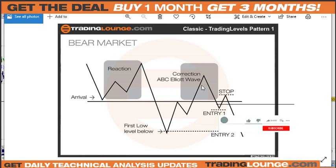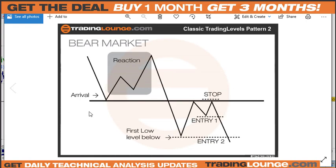So if we're going to add to a position, we need to first of all get that first low in place over here, and then look at it over here as well. Now we may get it more simple than this, so it may end up not coming back above the level. So we just need to be aware of that. It shouldn't bother us at all, because we use this reference point low here as an entry, and then hopefully we can get a better entry in here for that.